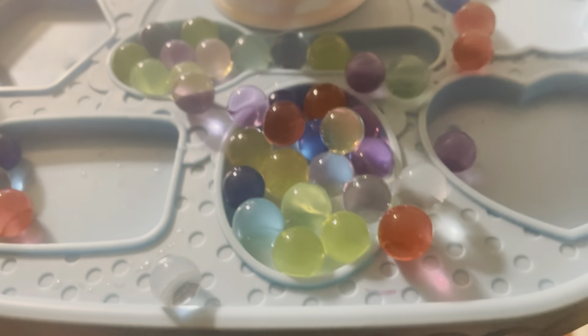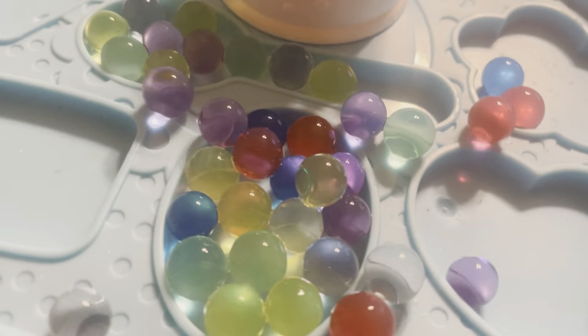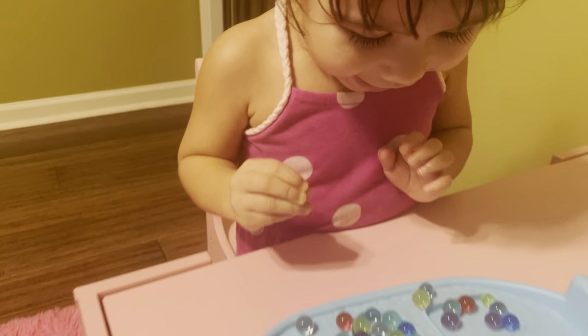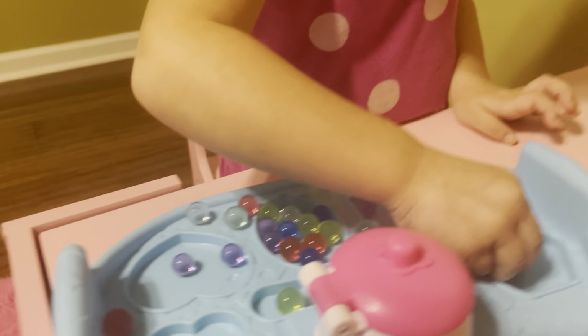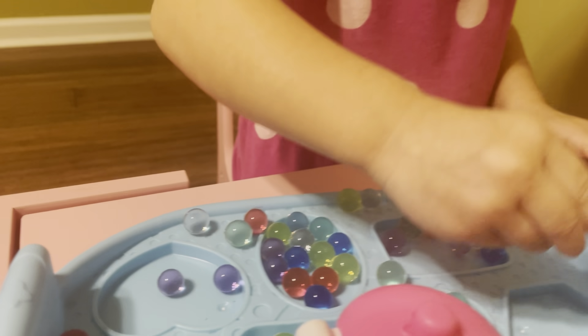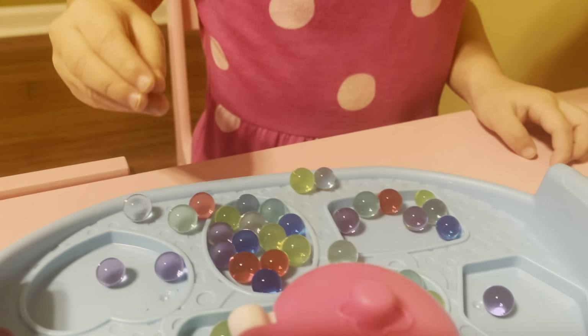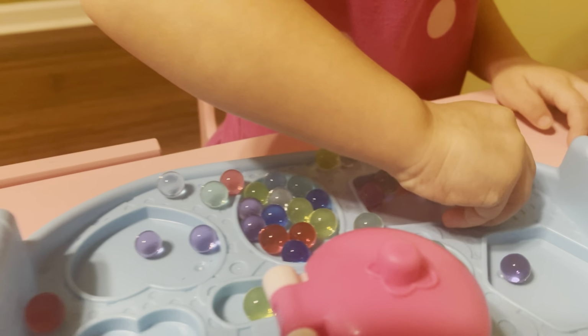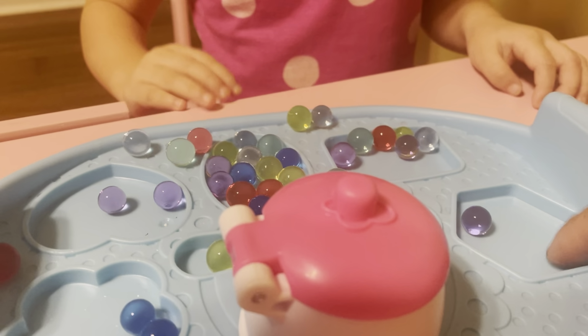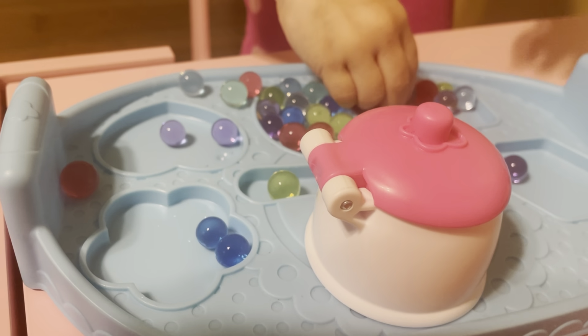Can you open? Yeah, you see what mommy got? Just sit down. Don't put it in the mouth. It's not a food. So now identify which is blue. What color is that? Purple. So put the purple here. And where's the blue? There is. Put all the blue here. The purple are all here.